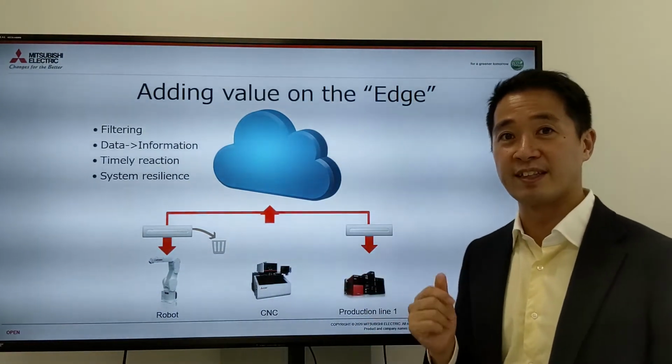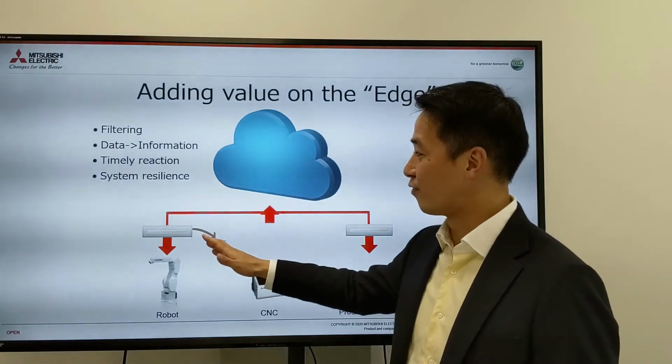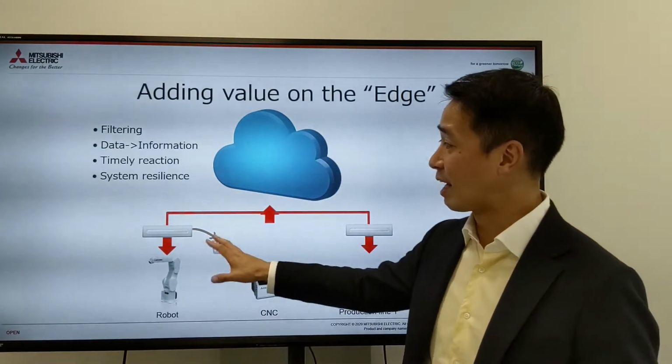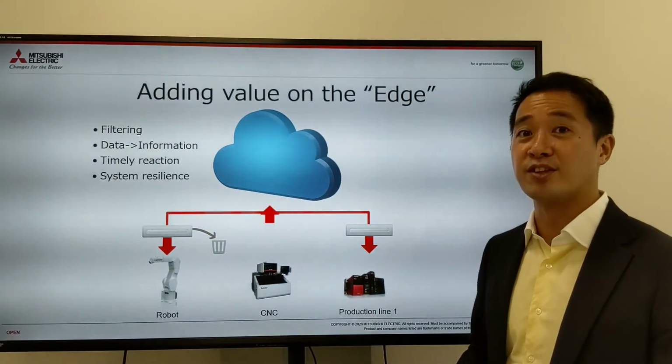Everything is happening, as I said, in split seconds. That's why if you can do some data analysis or computing near the factory floor, you can immediately stop the machine when you see that signal or bad trend. The fourth part is system resilience, and that also means security.